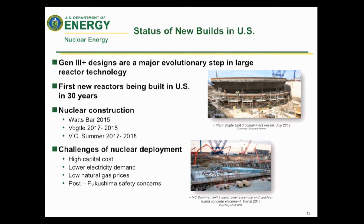But nevertheless, there's still some significant challenges with new nuclear construction. A high capital cost has been talked about. That's certainly still there. Electricity demand is actually lower. So it turns out right now that our carbon emissions are at a lower level than they were. Well, it's because our economy went in the tank. And you have to look at that trade-off, again, going down and to the right rather than down and to the left is not the direction you want to go. But you can actually reduce carbon emissions by having a major recession.